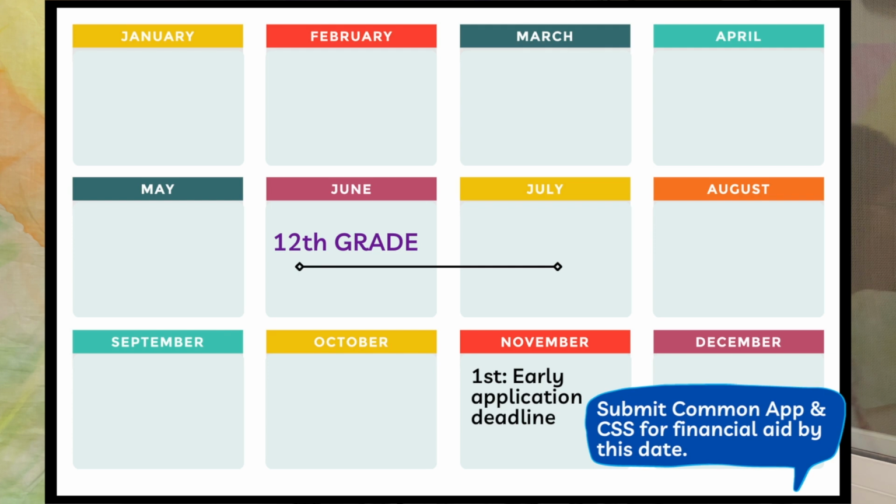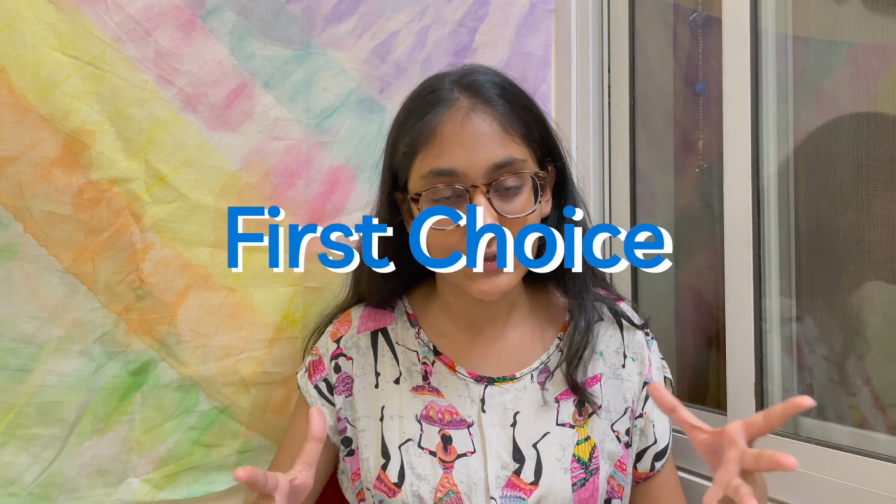Now, November 1st is the deadline for most early applications. So for example, I applied early decision to Dartmouth and my deadline to submit my application was November 1st. If you're applying to any of the Ivy League schools like Harvard, Princeton, Yale, or if you're applying to Stanford or MIT, all of these deadlines are usually November 1st if you want to apply early. Except MIT, all of the other top schools only allow you to apply to one school early, so make sure you decide what your first choice is and apply there early. You'll usually hear back from the school around December 15th.